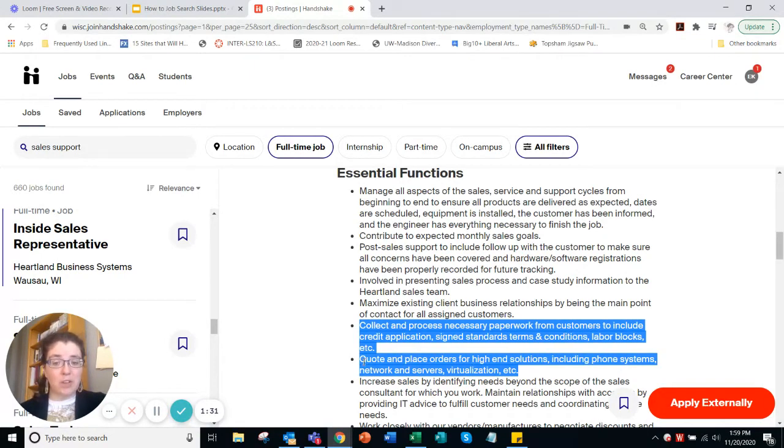Another one here, quoting and placing orders for high-end solutions, including phone systems, network and servers, virtualization, etc. That sounds interesting too. That sounds like numbers. Pricing, buying, quote generation, those are all things that are more on the arithmetic side of sales. A little less on the people-facing.